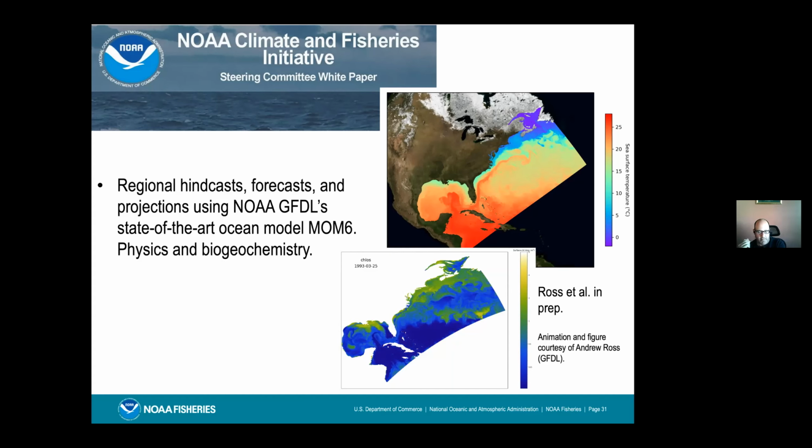So, one major outcome of this work is that we're not only going to be looking at physics, but we're also going to be looking at biogeochemistry. So for researchers and folks that are interested in variables like phytoplankton production, zooplankton production, dissolved oxygen, chlorophyll, ocean pH, those variables can be simulated in these biogeochemical runs, historically, forecasted, and also in a long-term projection.